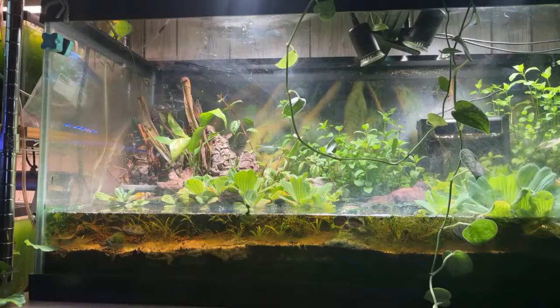Oh, the musks are really cool, Father Fish. I love them. And I love that they stay small and they're so entertaining. I mean, they are just adorable.